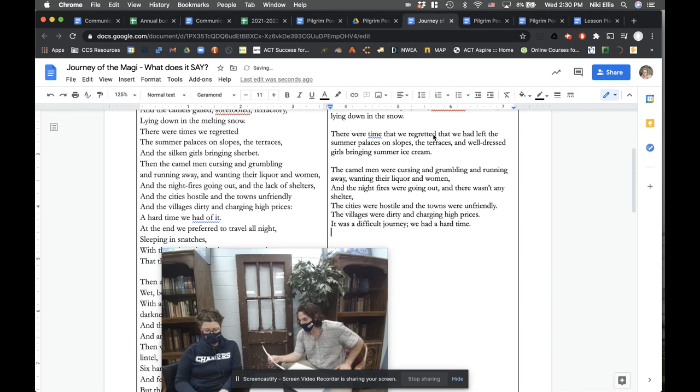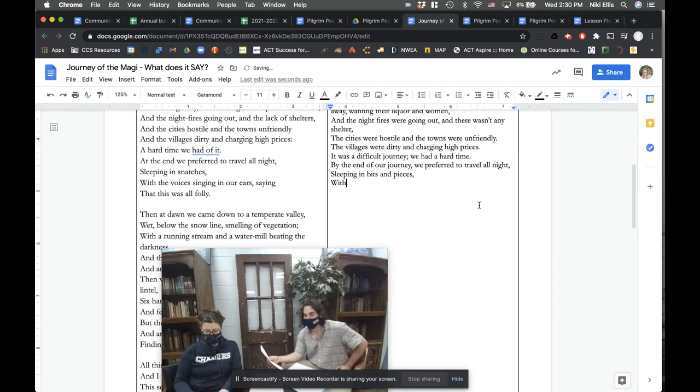At the end, we preferred to travel all night, sleeping in snatches. So by the end of the journey, we preferred to travel all night, sleeping in snatches. Right. I like that clarification. And then maybe instead of snatches, we put taking cat naps or something like that, right? Sleeping in bits and pieces. I like that. With the voices singing in our ears. So maybe the voices doesn't clarify that, so let's not get there yet.